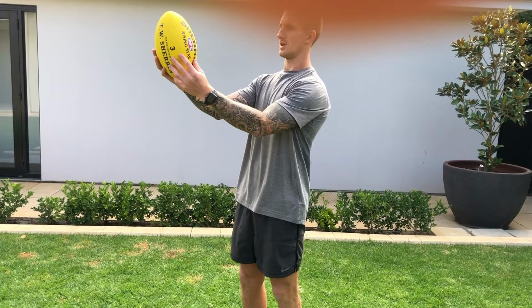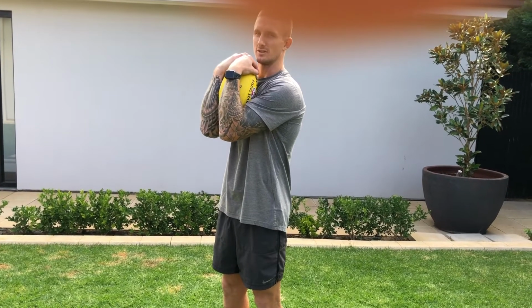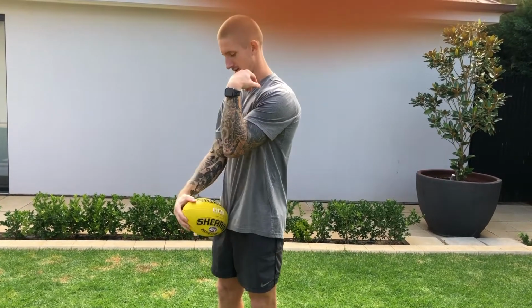So the chest mark is probably the skill that is the most basic in terms of marking and the easiest mark to complete. And how it unfolds is that when the ball is coming towards you, you let it hit you in the chest, and then you wrap your arms around it and hug the ball into your chest like that to ensure that it doesn't slip out the bottom and that you can get a nice firm grasp on the football.